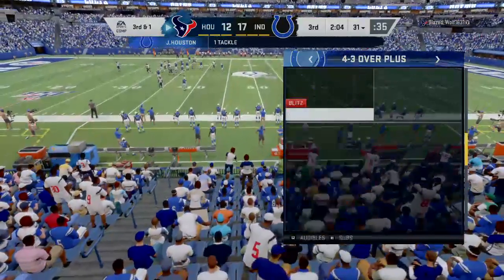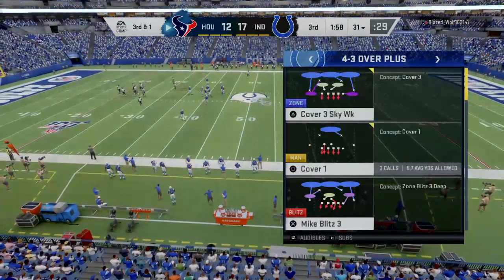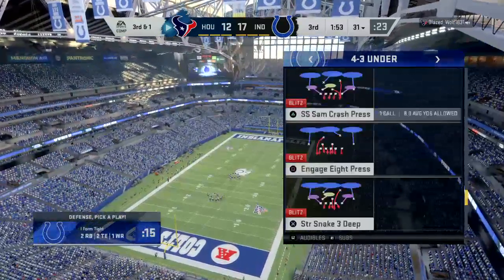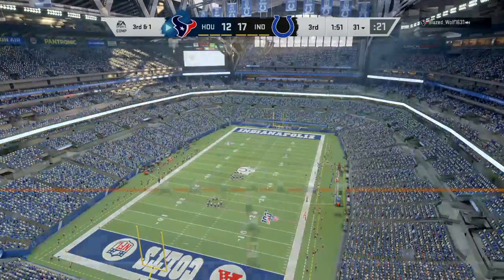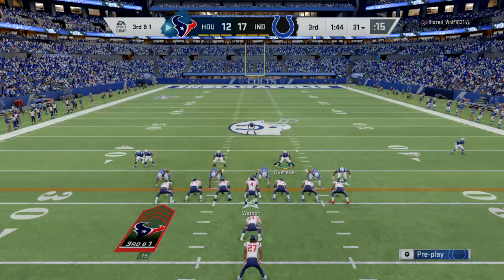Tough first half for him, unable to put up the numbers he's used to producing. But with a guy like him, you and I both know it just takes a couple of explosive touches for him to make an impact on this game and on the stat sheet as well. The Texans on 3rd down. They've had their troubles, just 1 for 6. They're up against a 3rd and 1 situation.